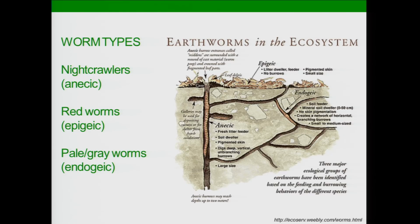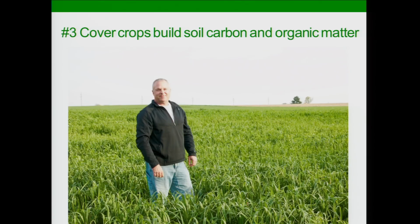There's also the pale or gray worms that tend to tunnel more horizontally. The red worms will stay right at the surface with the leaf litter. And they're all doing things for us, both in terms of cycling organic matter and helping create root channels in the soil. One of those things they're doing, again, is helping with our organic matter.